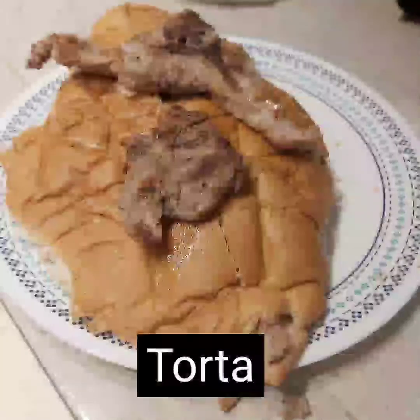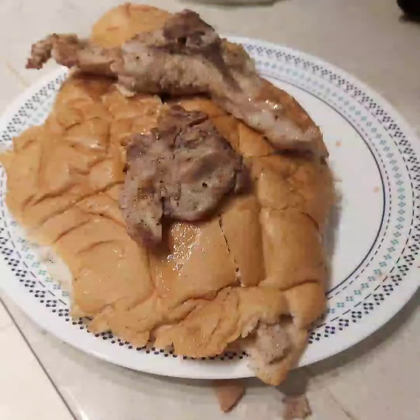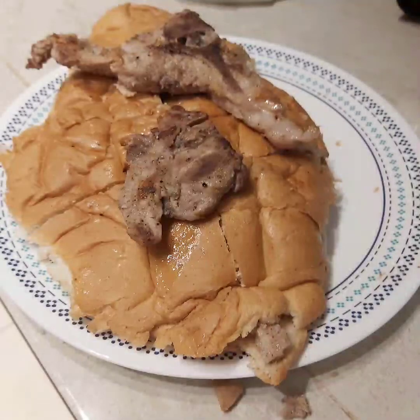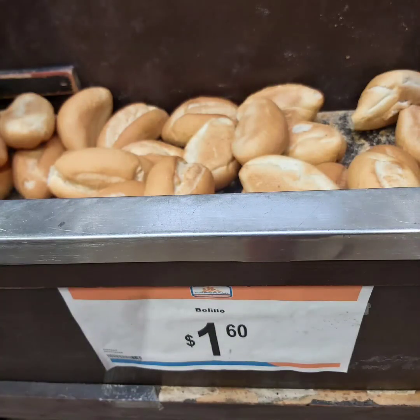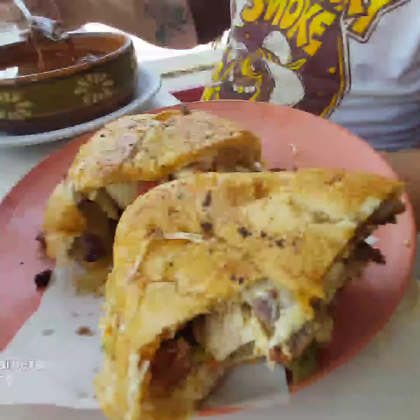A torta is a kind of sandwich served on a large roll. They can be eaten hot or cold or grilled or toasted. Tortas are usually named after whatever is the main ingredient inside. Garnishes include avocado, chilies, tomato, and onion. Tortas are huge, so if you order one, bring a big appetite or share it with a friend.